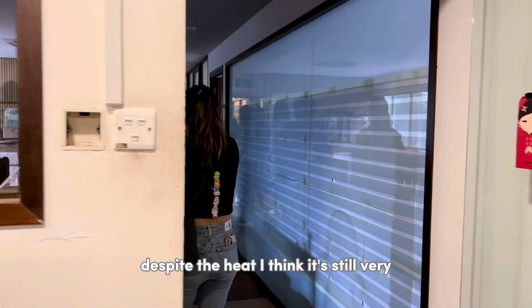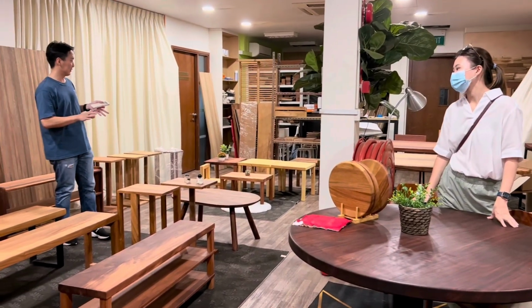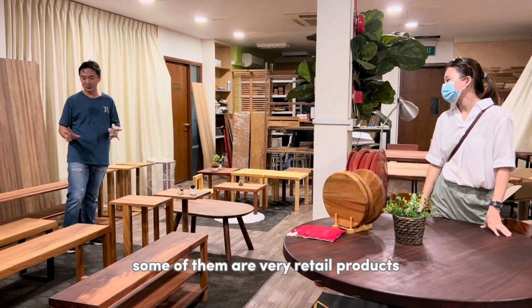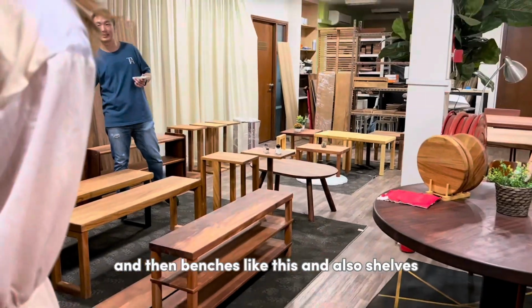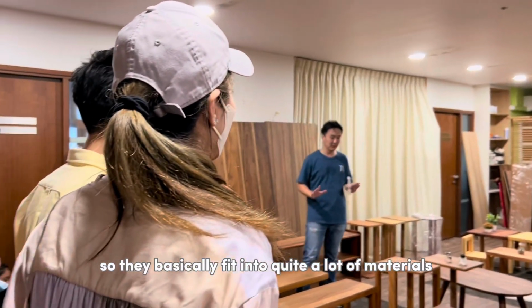Despite the heat, I think it's still a very insightful first-hand experience. Some of them are leftover, but some of them are the retail products. For example, side tables like this, and then benches like this, and also shelves like this. So they basically are split into quite a lot of materials.